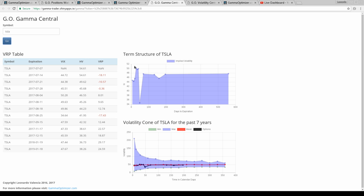The reason for this inversion is earnings. The earnings release is around this date. However, the near-term volatility is too high compared with the longer-term volatility. This is too high, and you could design trades to exploit that. That's what is weird.